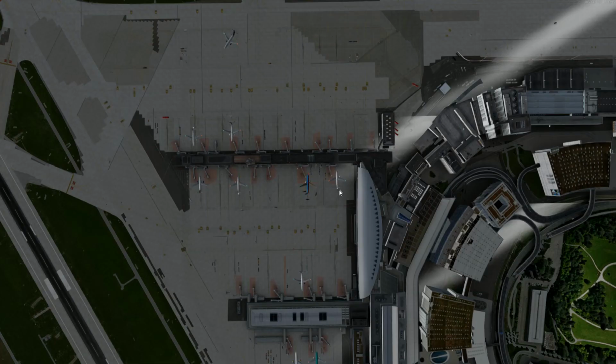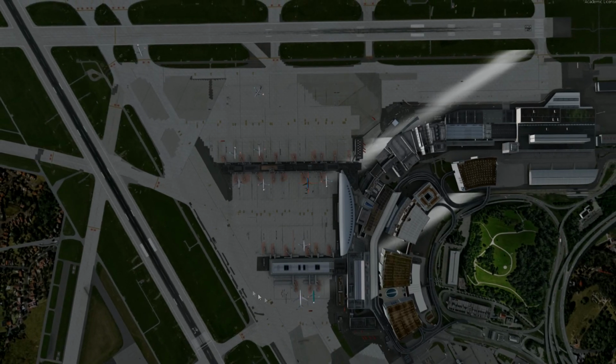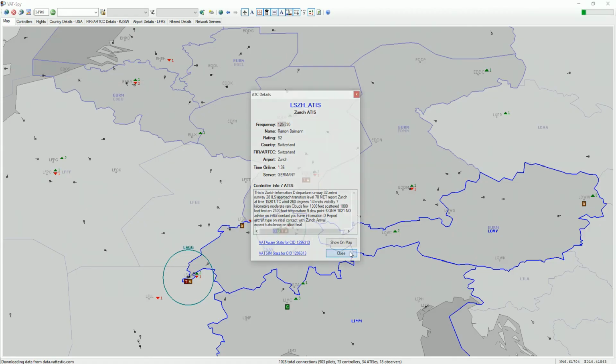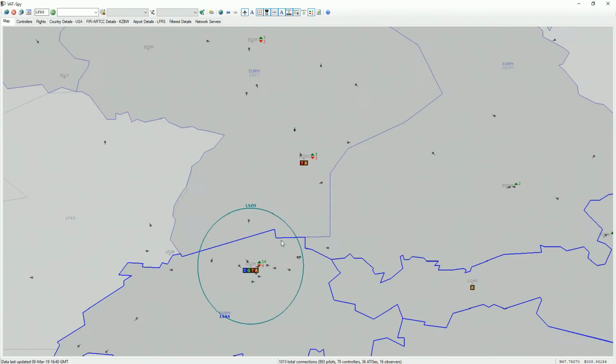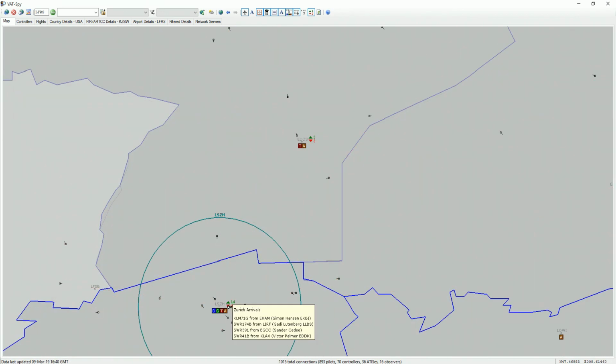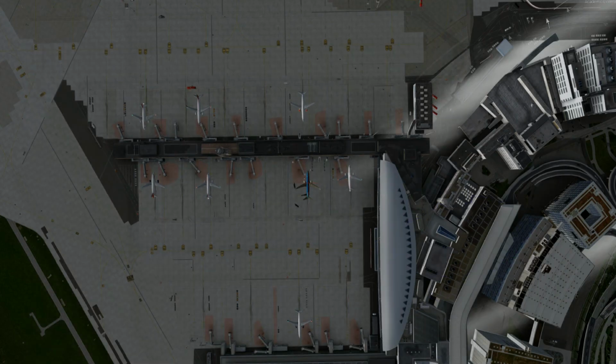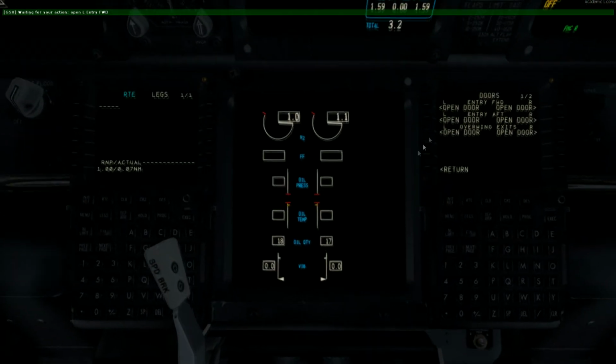Yeah, it's quite busy, as you can see. Jesus, but we made it. Let's see how many departures we got. Got 14 departures. And four arrivals so far, including me. Let's begin to open the remaining.